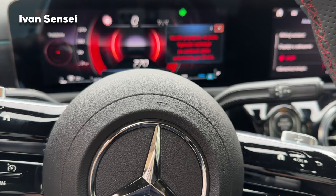So here is the panoramic window, you can close it like this. It's quite large for this compact car, that's for sure. And it opens pretty fast. You can also open it on the ventilation here, or you can open it like this, so you have more fresh air coming into the car. So this much space you have for the fresh air, and you can close it.